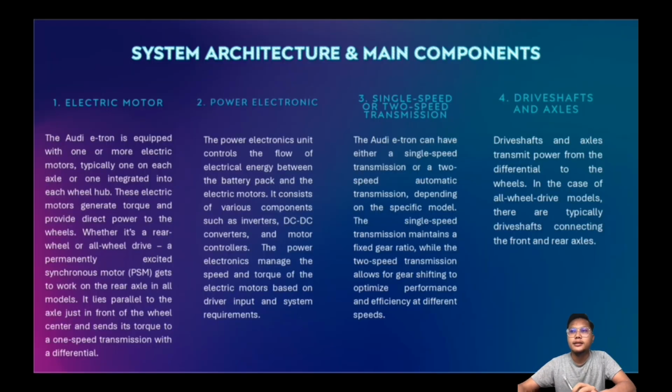Now I will present the literature review. System architecture and main components. The first one is the electric motor.